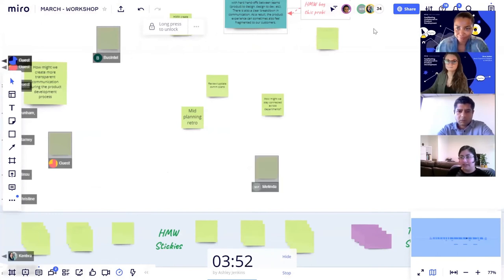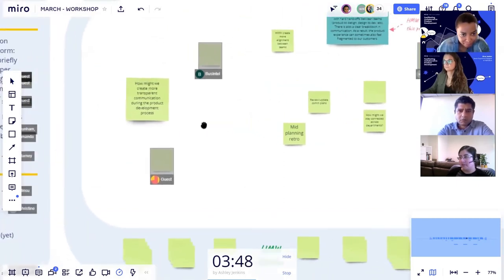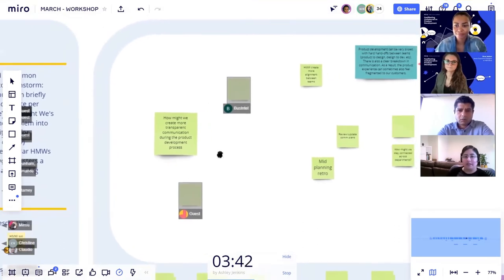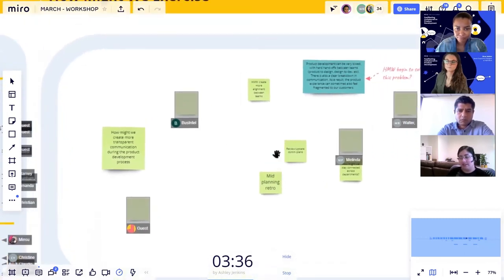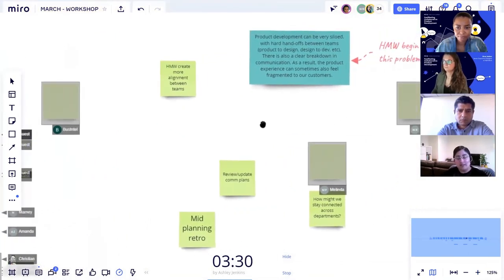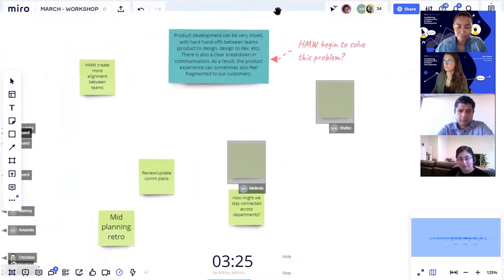For me, it was about how to create transparent communication during the product development process. I know in the problem statement, it talks a lot about how there's handoff between loads of different teams. And sometimes, I've certainly experienced it where we're in the design mode and the development team is like, where is this at? Why is this design not here? And then we're trying to unpick a bit more in user research. So keeping things transparent is a hard one to crack.